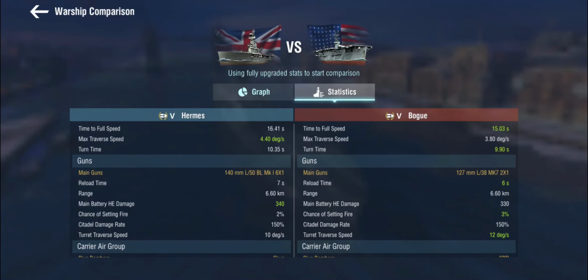due to their sheer number, the 127mm guns on the Bogue are actually better in terms of just general gunness. The only advantage that the Hermes really has is that she's got more of them, like 3 on each side rather than 1. So other than that, they're pretty terrible. But you know, you've got 6 guns on a tier 5 aircraft carrier. This can be useful at times.